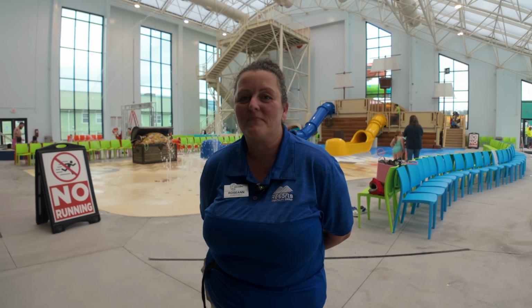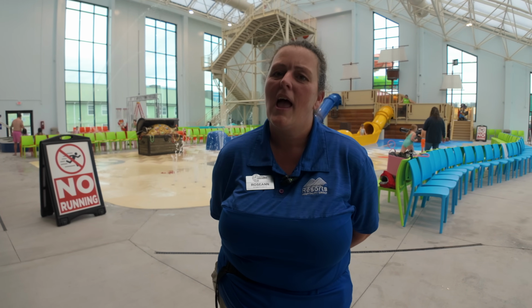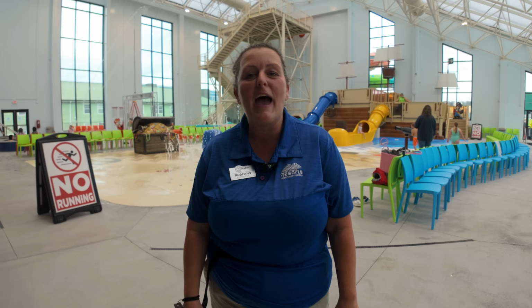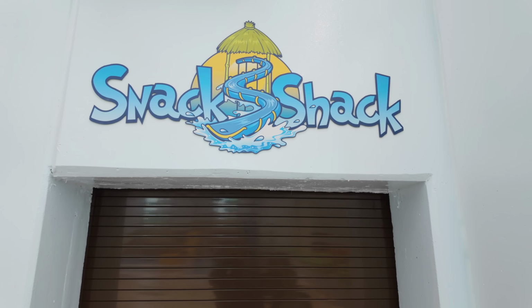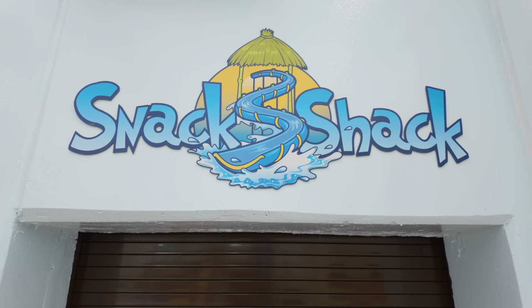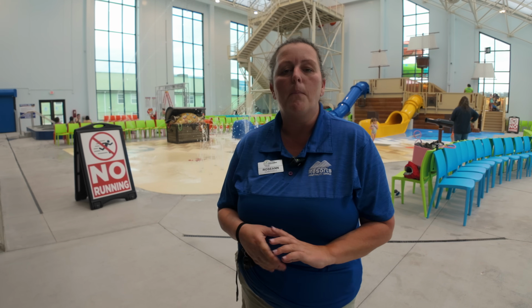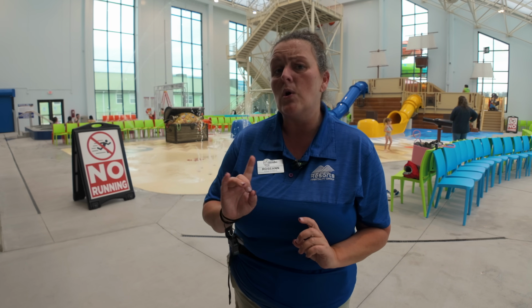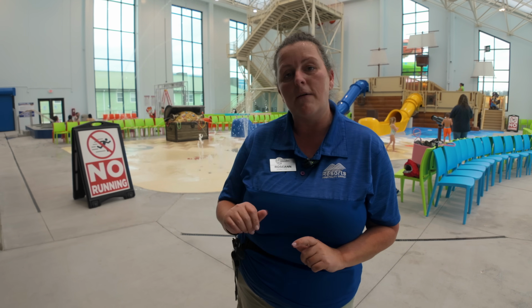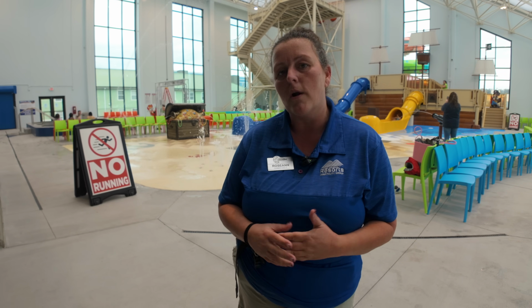If we come down here and we're getting hungry for some lunch or dinner, are we able to get some food inside? Absolutely. We have our snack shack. You can order from our snack shack with our variety menu with chicken tenders, pizza, salads for those healthy options. We also have where you can do your ordering from your seat. You never have to get up and go to wait in line. You can just place your mobile order and have that delivered directly to your chair or to your cabana.